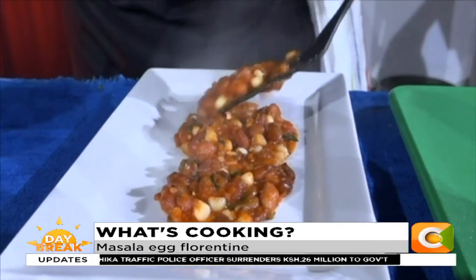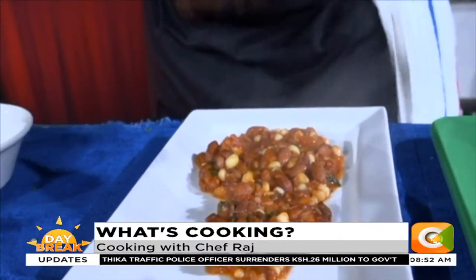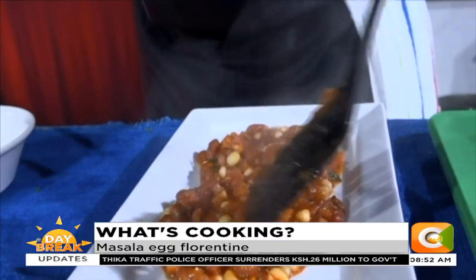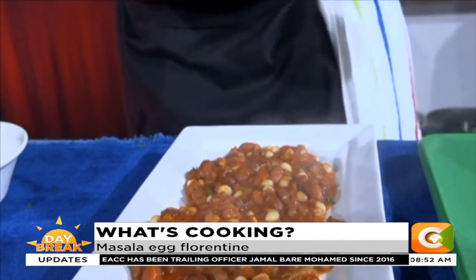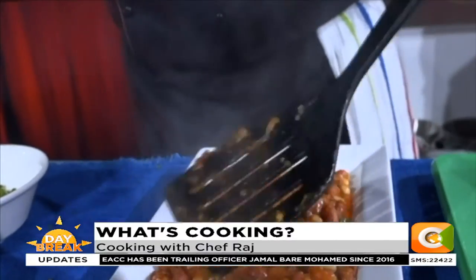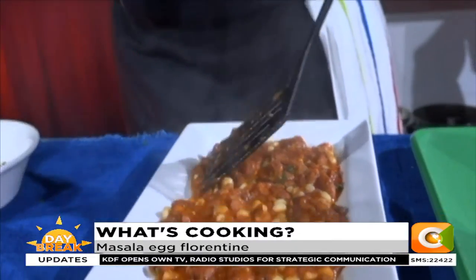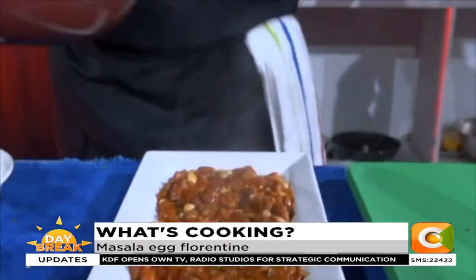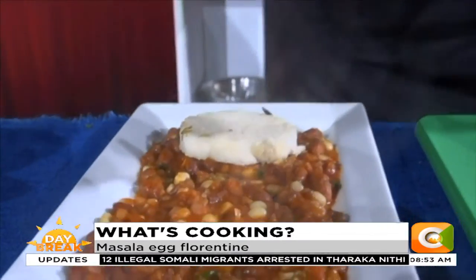So I like to have the gideri at the bottom of the plate. We're gonna cover it all up. Okay, so that's the gideri. And then we're gonna have the ugali, which is pan sealed.